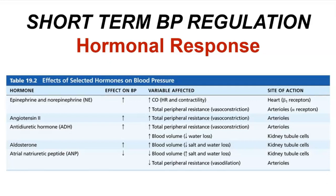Aldosterone is a hormone that's produced by the adrenal gland. Its primary target is the kidney, and it functions to regulate sodium retention by the kidney. Aldosterone increases blood pressure by increasing sodium absorption in the kidney tubules. So later we will see that when sodium is retained, water follows sodium by diffusion, which means that if more sodium is retained, more water is also retained, which keeps blood volume high and increases blood pressure.